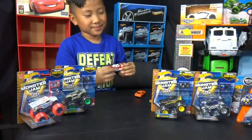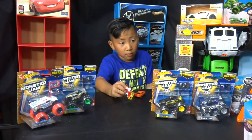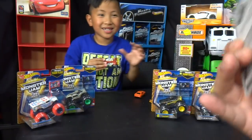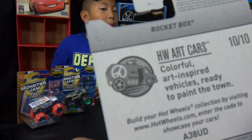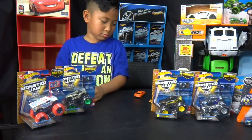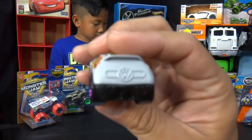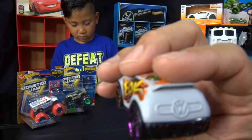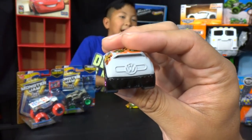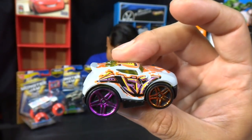Volkswagen. That's a Volkswagen? Because this is not a Volkswagen. It shows in the back. What does it say? No, look in the back of the car. Oh, it does. Oh, Jonah's right. My bad. I guess the rocket box is a Volkswagen. Jonah's right. Almost looks like a Volkswagen logo there. Is that the Volkswagen logo, guys? Yes, because it has the W. Okay. So here's the rocket box.